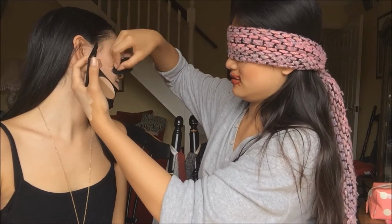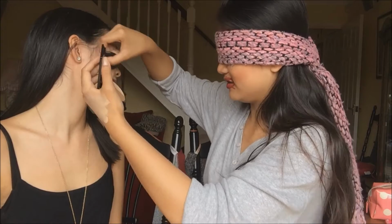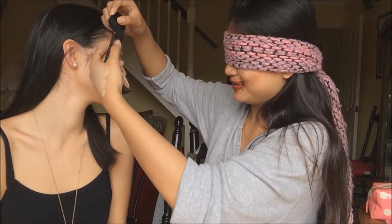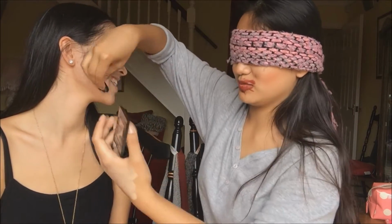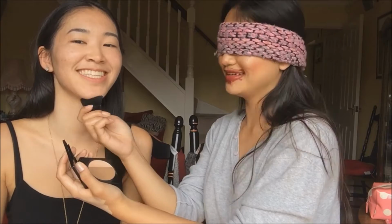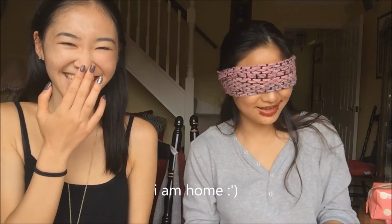Did I forget to do chiseled cheeks on you? You kind of bronzed up my face, and then kind of went everywhere. You used the wrong brush as well. You used the stippling brush instead of the angled one. Okay, that's your jawline there. Gotta get rid of them double chins. Double chin, go home.